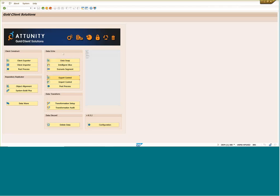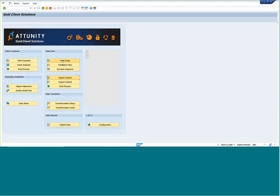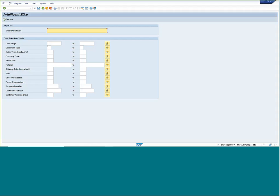You simply use the Gold Client in your target, use the data snap or maybe the intelligence slice, select the data that you want, write it to a file, and then import it into your target system, effectively scrambling that data in situ. Very quickly, just to show you that whilst we've selected individual documents using data snap, you have the ability with intelligence slice to choose data for a slice of data within the SAP environment. I just want to highlight this because again, this is a differentiator between us and some of the competition.